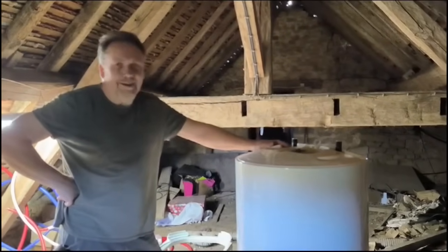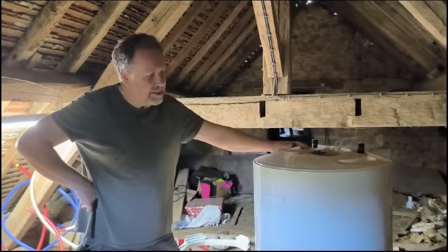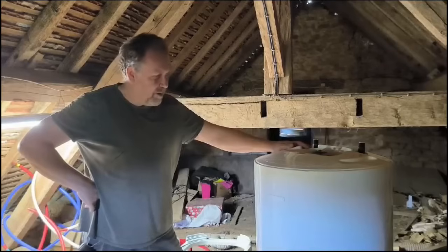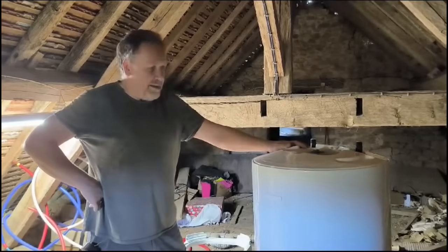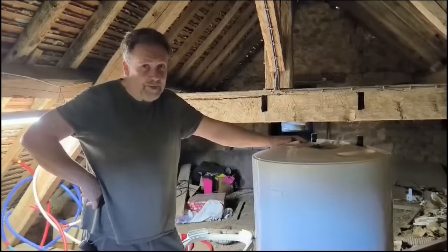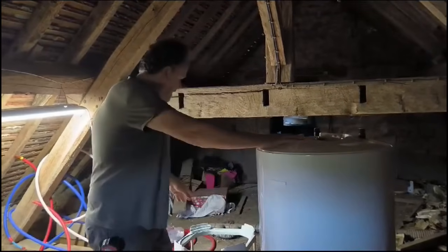Not used to hard work. That's the result in it. Let's just get that up. They don't weigh too much getting them up, it's just awkward. But when they're full of water, they're 250 kilos. So we need it to be straight.